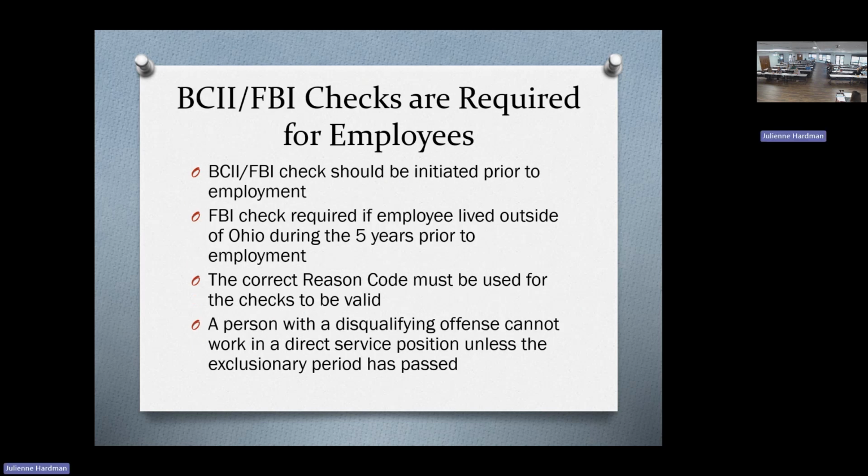The BCI and FBI checks that are required for employees have to be initiated prior to hire. That's in the rule. An FBI check is required if the person has not lived in the state of Ohio during the 5 years prior to employment. So how do we figure that out? Any ideas?